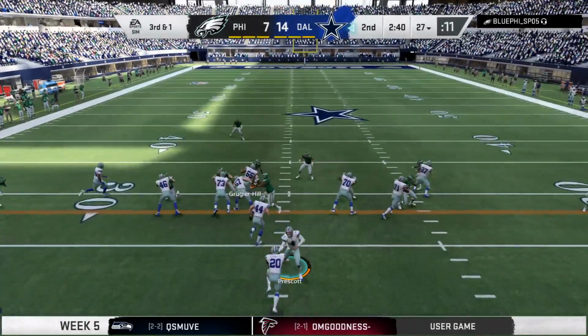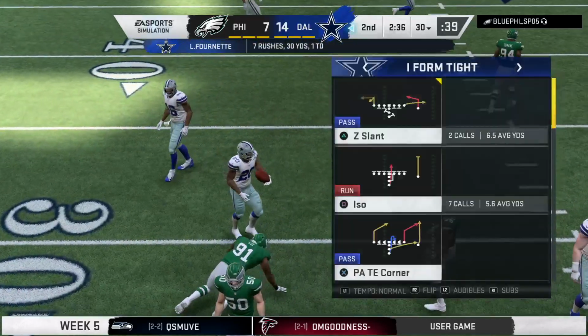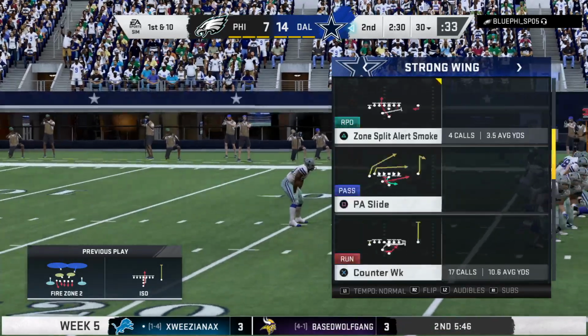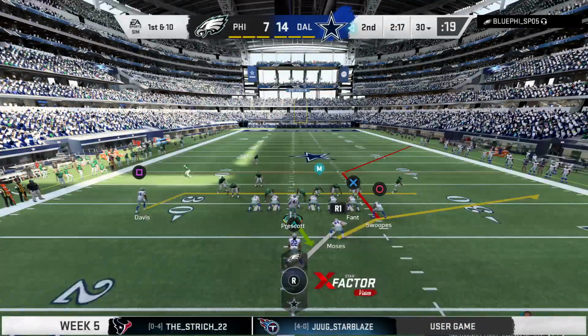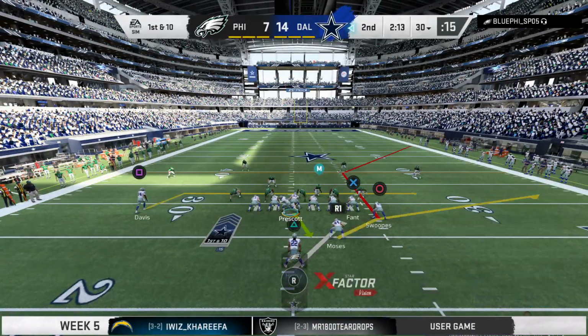Check 99. They'll try and run forward with Fournette. And he's going to have the first down yardage as he's down at about the 30-yard line. They only get 2 there, but on 3rd and 1, that's all they needed to keep the drive going. They don't need to run another play here before the 2-minute warning. Let's see if they do it anyway.